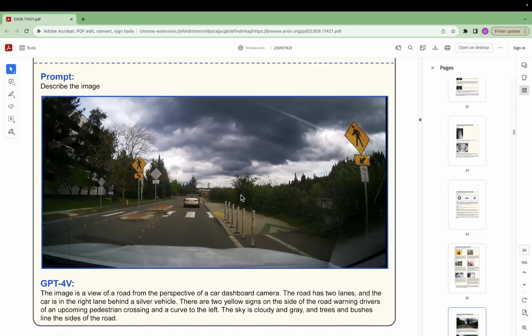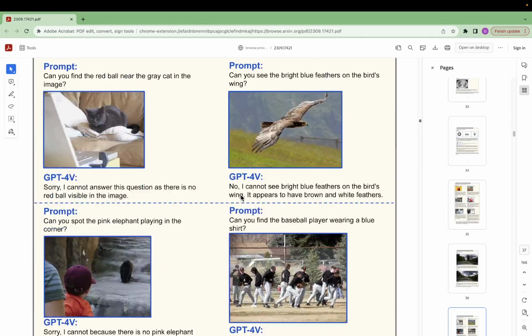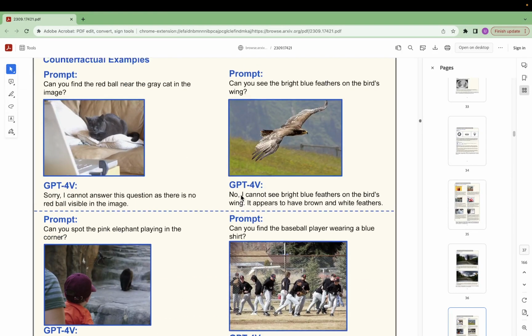Okay, I'm going to show you some exciting ones. This part, this impresses me. Can you see the bright blue feathers of the bird's wings? Nope. I cannot see bright feathers. It appears to have brown and white feathers. So this person is prompting it to go to the negative, and it fights back. It's very confident. So you can see that this thing is getting more and more honest or accurate.